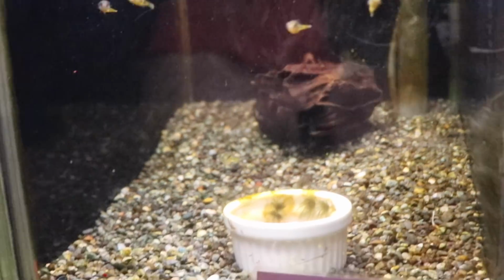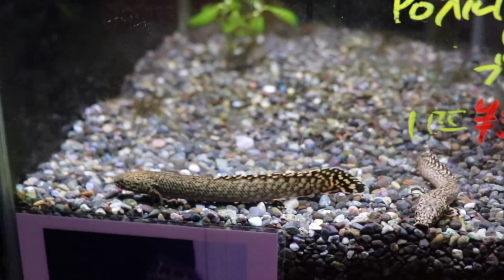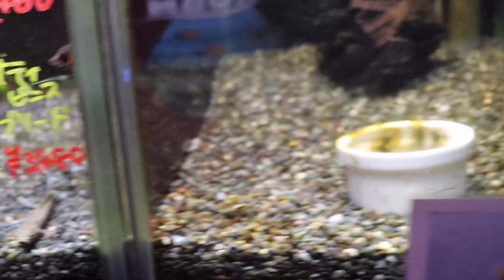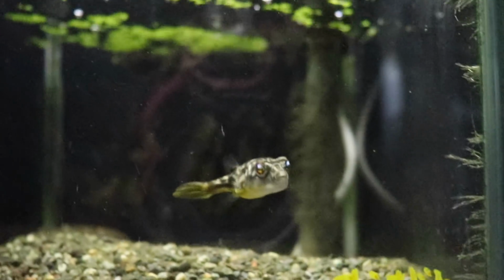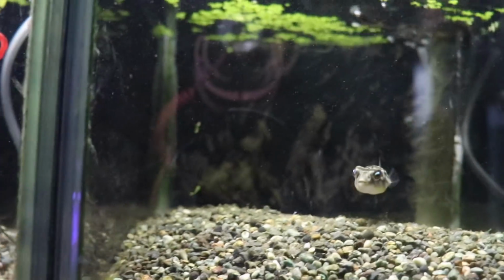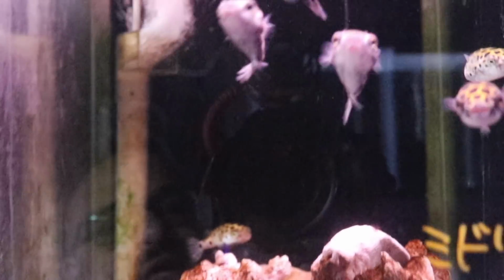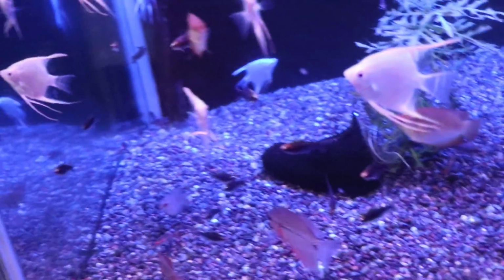All right, that's better. So what are these? Are those baby gars? Tell me in the comments below if you know. Look at the little turtles. They're so adorable. There's another puffer. Just chilling out. Hey, how you doing? He's like, get away from me. All right, more puffers. They're so cute. I wonder if they're as personable as, say, a flower horn. Anyway, got some mollies, got some angels, and a gourmet.